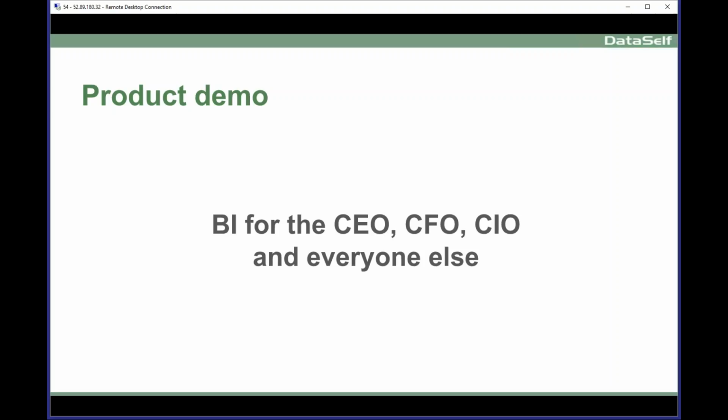So both of them put these main problems on the table. To make a long story short, DataSelf was a good fit. They invested in it, and now years later, they are very happy. What I'm going to show you now is some of the things that they have been doing. I'm also going to show a little bit of the financial side for the CFO and how easy the framework is.